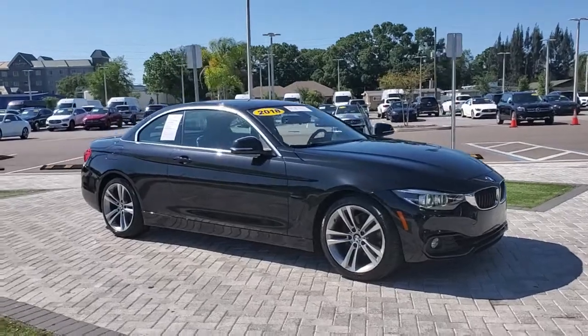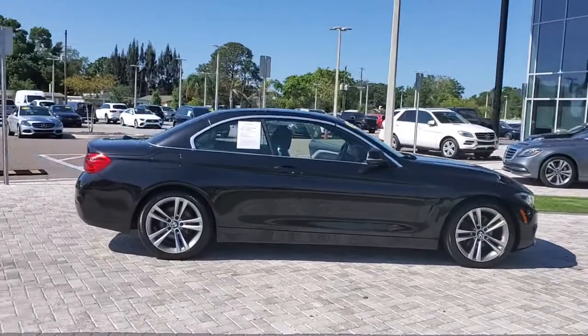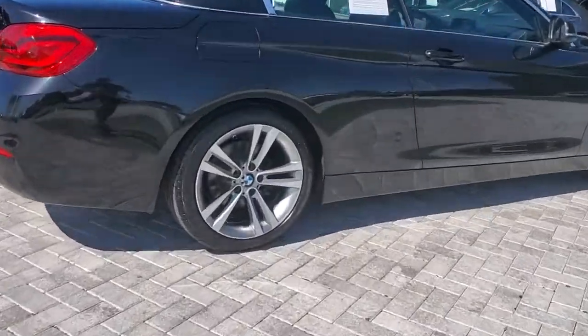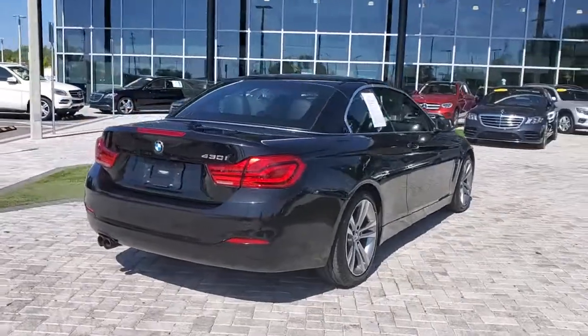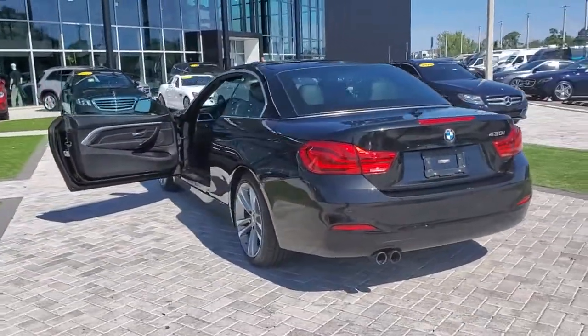Go home happy with the 2018 BMW 4 Series. This vehicle is an outstanding buy with fewer than 50,000 miles on the odometer. Prepare to take your driving pleasure to new heights and enjoy the best of modern efficiency and style. You'll love the advanced safety features, quiet cabin, and responsive handling this vehicle has to offer.